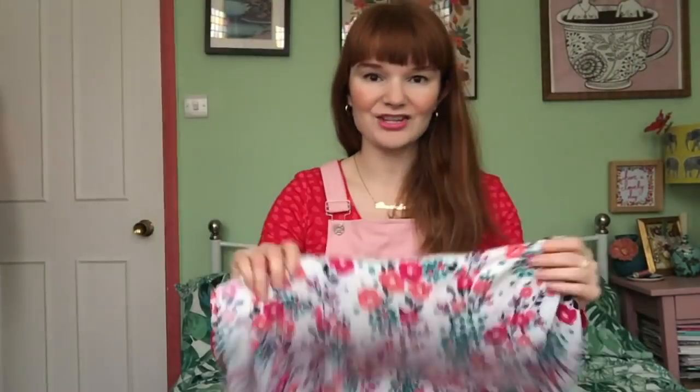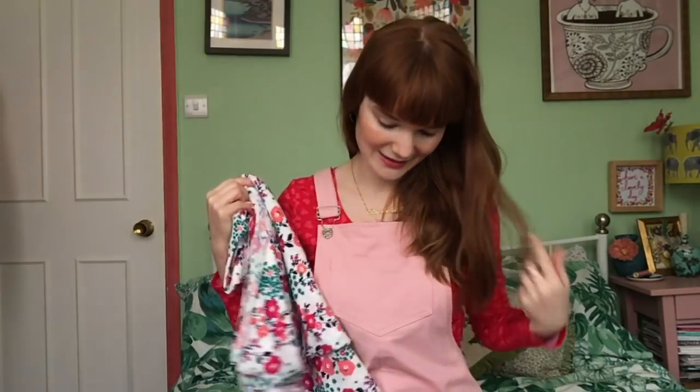And I'm actually just stashing this until the spring. I'm going to make a little short sleeve tee to go over things like this, things like my pinny. So I'm really excited for that. But yeah, these are my favourite fabrics at the moment. They are so easy to sew with. I don't even have to use my overlocker.